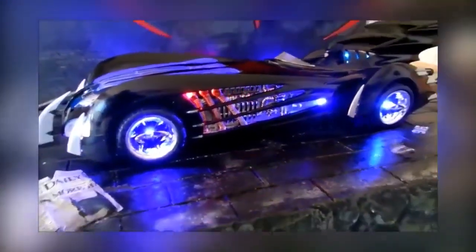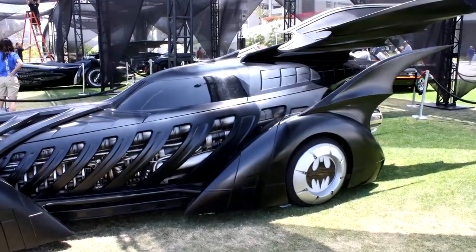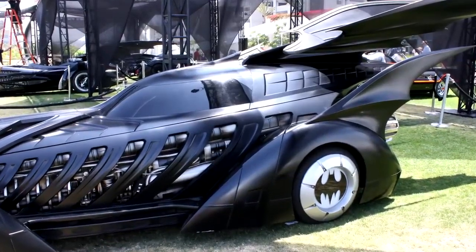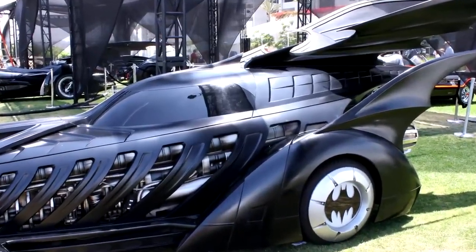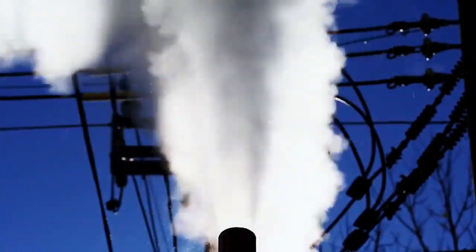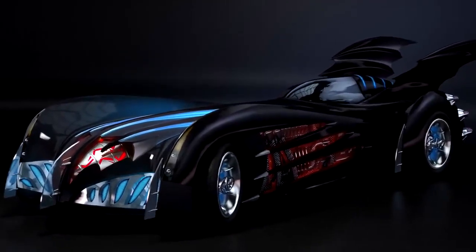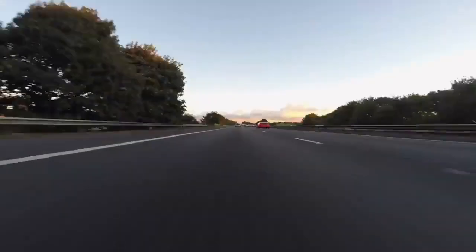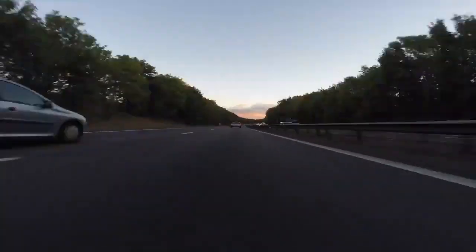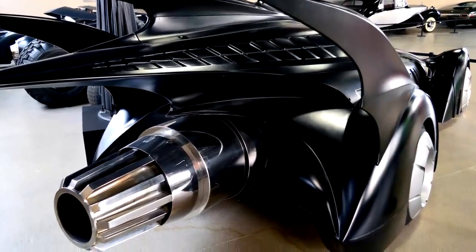It may have gone even faster if it didn't have enormous fins at the back, which caused some aerodynamic drag. Even the wheels on this car had to be custom made, with a 22-inch diameter and treads that were stamped with the Bat logo. The 6 exhausts at the back of the vehicle, which form a V-shape, aren't just there for decoration. They're the only way of ensuring the car moves in a straight line when it accelerates. It looked great, but wasn't all that practical.